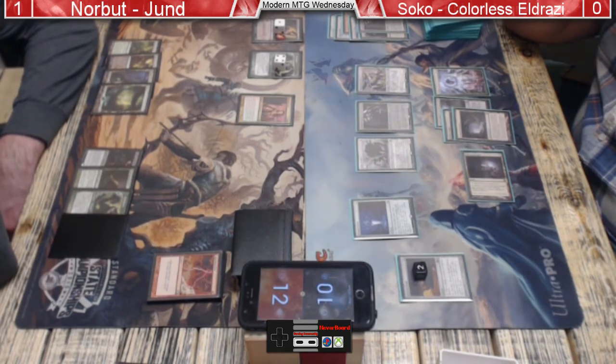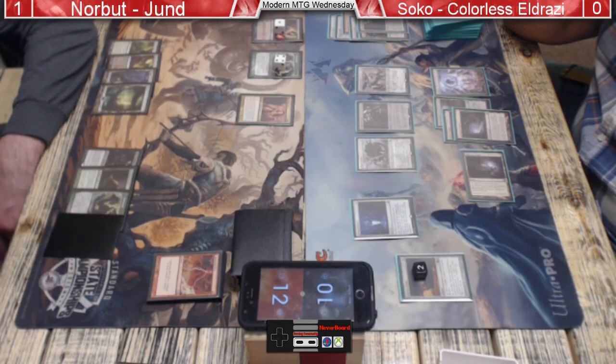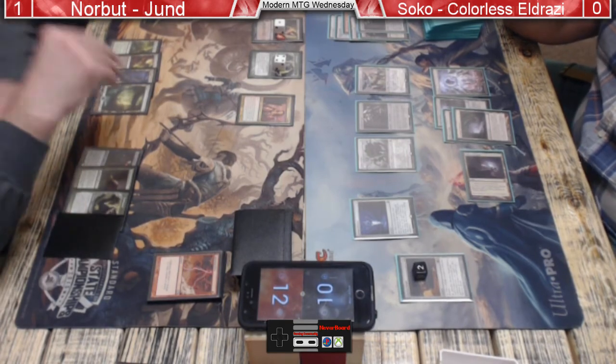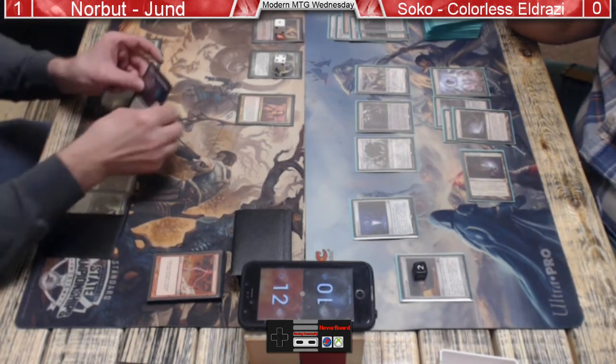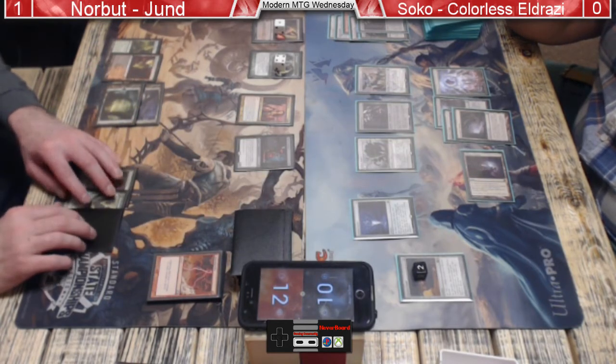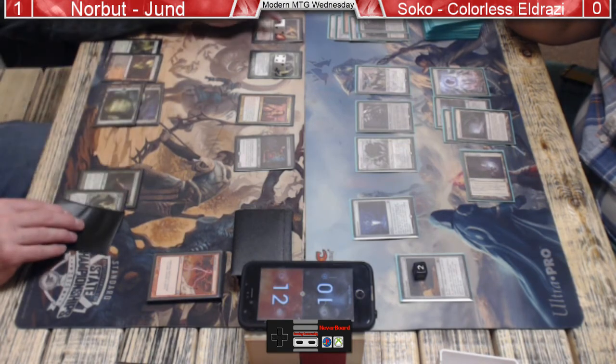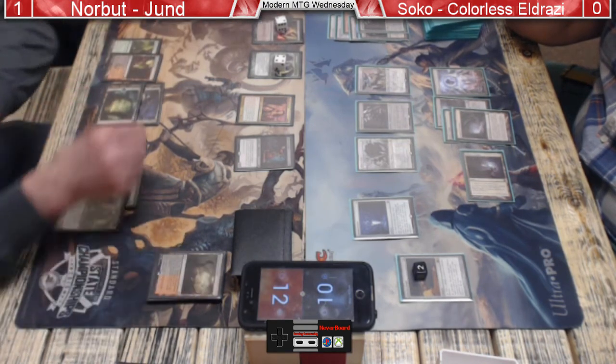That happens sometimes. Norbut just leveraging this Tarmogoyf for all it's worth, daring him to pop that Ratchet Bomb. Yet again, just showing me his hand. He doesn't care. And now finally he commits another 2-drop to the board. It's Dark Confidant. Maybe he just top decked another one, and that's why he's okay. Yeah. Honestly, he's probably just trying to bait me to Ratchet Bomb finally.